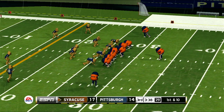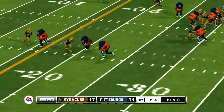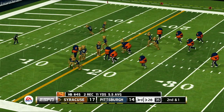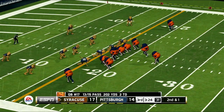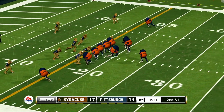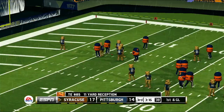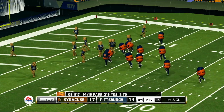Here we go! Pulls it in and he's in the open field. And he's taken down around the 18-yard line. Call it a gain of 9 yards. That brings up second and one. Big play there, and now they're looking at first and goal. Gain of 12 on the play. That makes it first and goal.